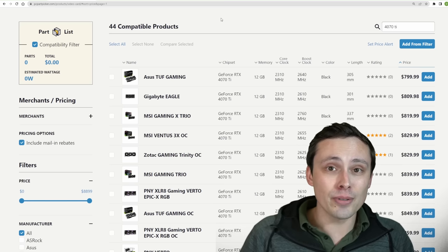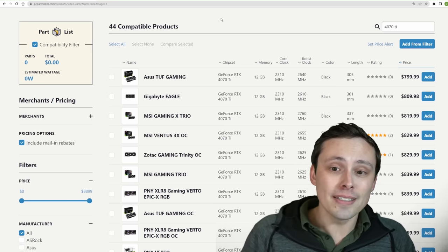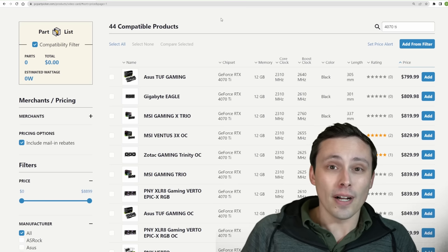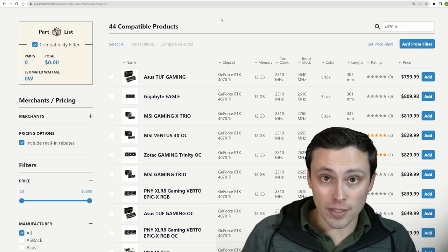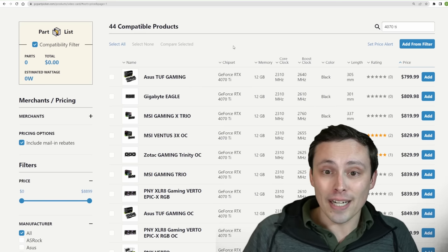I would absolutely take the 4070 Ti for gaming. Its only real downside, and I was like, is there any reason you would pick the 3090? Well, if the 3090 was available significantly cheaper, they offer similar performance, so then you might take the 3090. But that's just not what I'm seeing right now.